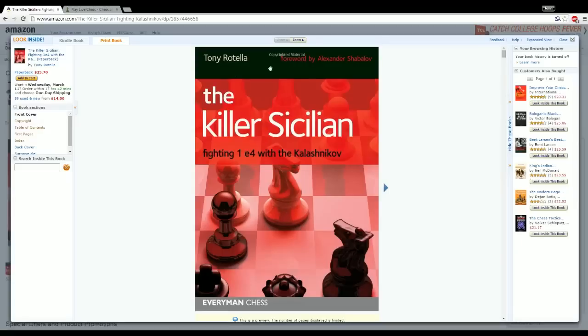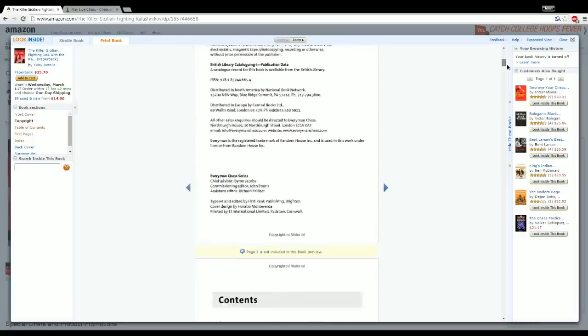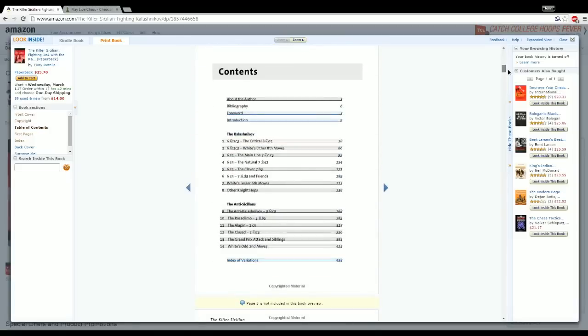So there's Tony, and the foreword was written by Alexander Shapovalov, who is an American grandmaster by way of Latvia. And he's known as a really exciting player. No wonder that Tony got him to write the foreword. It was a good move, I think, because Shapovalov has been known to play this line. And in fact, I've played Shapovalov in this line, which I'll talk about a little bit later. So that's the cover. And just scrolling down a little bit, there's a nice table of contents.